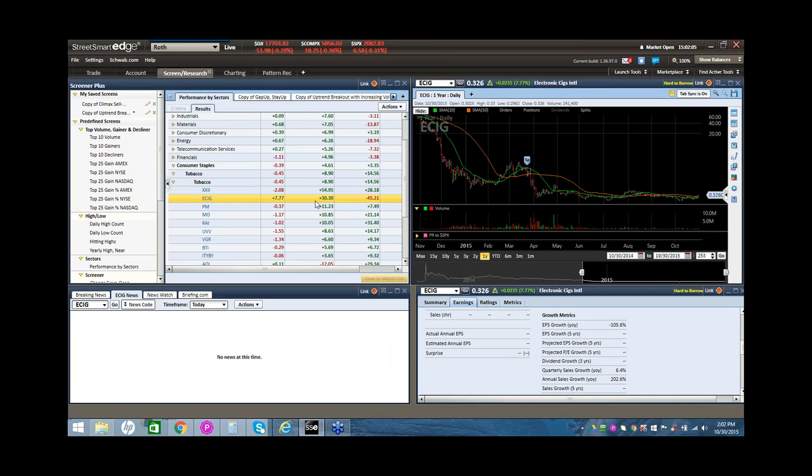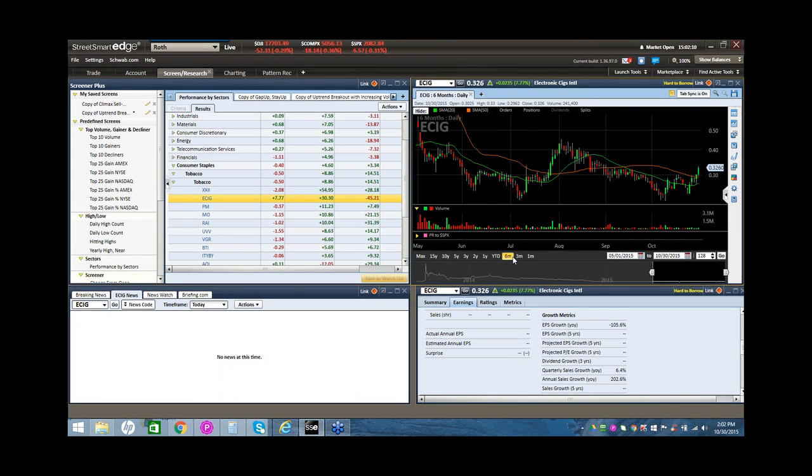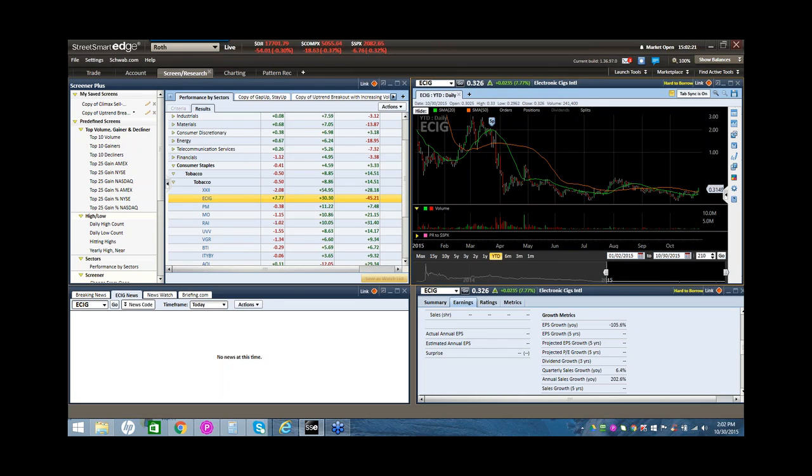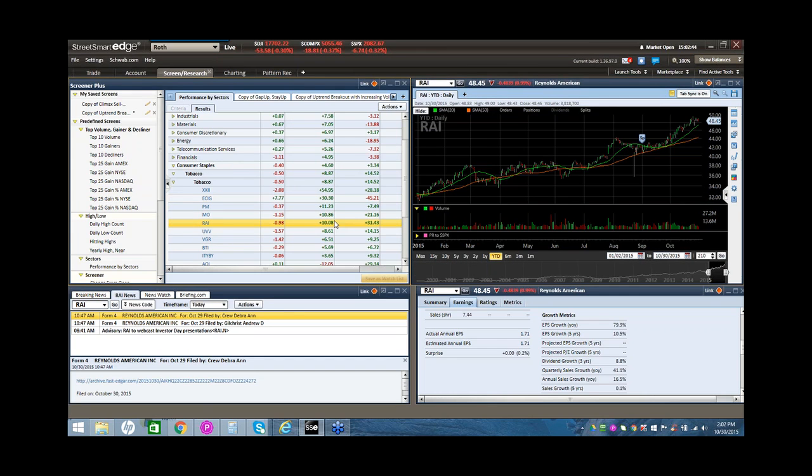ECIG, what is that? Electronic Cigs International. It looks like a penny stock, but even if you're into that, it's got this bottoming formation right here. Once it clears this pivot over here, 45 cents, you can definitely respect that breakout. Then it would probably need to clear this pivot of 69 cents. So if you believe in it, that's something. But I really think the best of the best in this is Reynolds. And you might wait for a pullback for that.